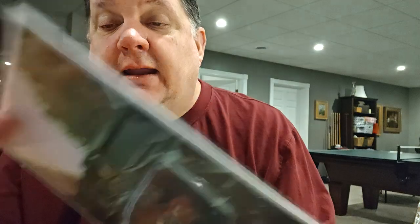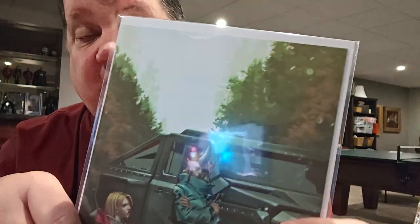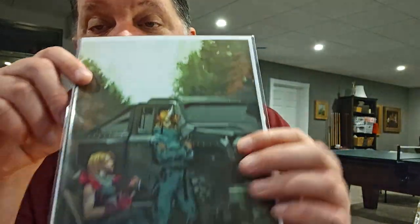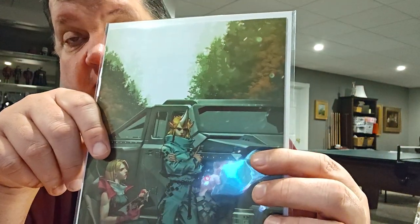This is another variant cover. And again, it's a variant cover of no idea. No sticker on the back. Nothing. No title. No number. No nothing. I gotta open it up to see what it is. But, you know, cool. Damn reflection. There we go. Okay.